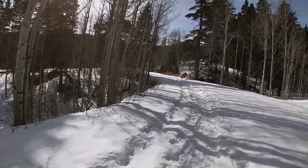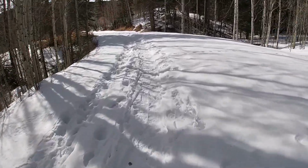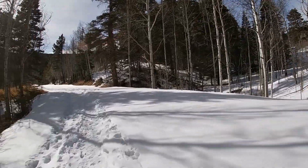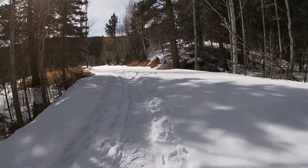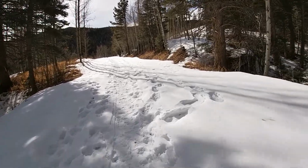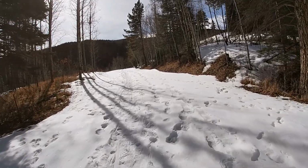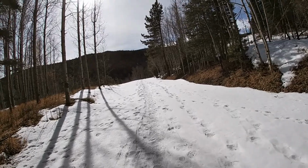We're pushing on without our spikes for right now. We brought them. Got pretty good traction with our boots. A lot of snow up here. Normally you can drive this road, but it's closed for the season. So to get to the trailhead, you gotta hike about a mile in this before you actually get to start your hike.